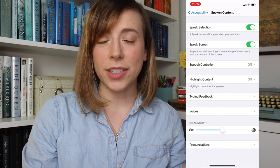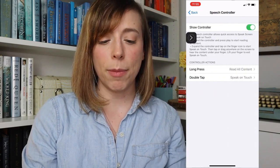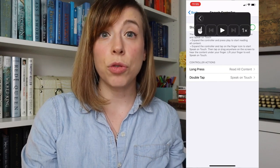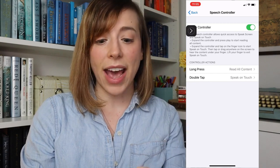The final thing that fiction technician said to do was to go to speech controller and turn that on, and you'll see it's popping up this little thing that I can move around, and it's basically like a control area where you can play, rewind, select the page if it's reading the wrong page. You can speed up or slow down the reader, and that's really fun.